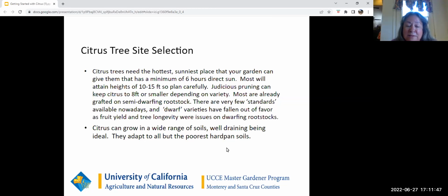Well-draining is ideal, but I grew up in Riverside, and running through the orange groves, it was hard-packed clay in between those trees, and they thrived there. So they will adapt. You just want to make sure it does drain. Something that just holds water or is in a low spot that pools water isn't going to work. But you can improve your soil, and you can improve your planting hole, to plant the citrus that you want in general here.